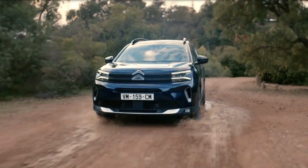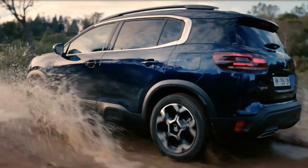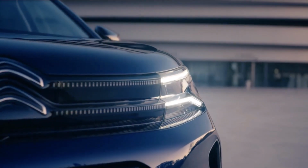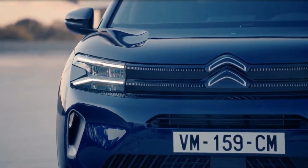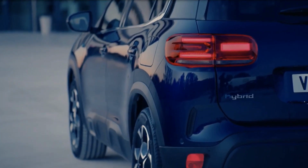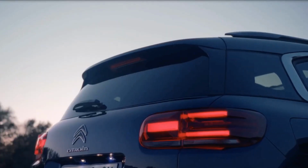Citroen C5 Aircross has been refreshed for the 2022 model year, gaining a revised front end, new tail lights, and improved infotainment. The changes come as Citroen targets a more premium market for the Volkswagen Tiguan rival, with improvements to comfort and space with the choice of petrol, diesel, or hybrid power.